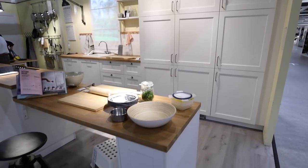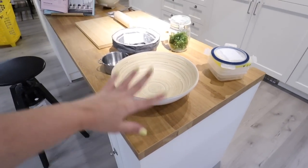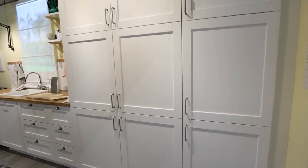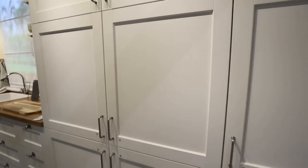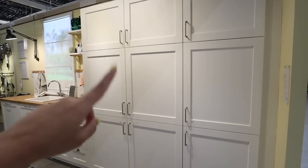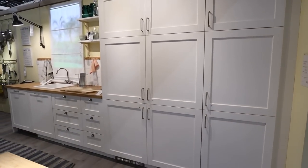I just absolutely love this entire kitchen setup. I love the white cabinets with the butcher block countertops, and this is all stuff that you can actually get here at IKEA. But right here is something that is such a dream of mine for our next house, and that is having the fridge built into the cabinets. I love the way that it looks, and I think it's really cool that you can do that here at IKEA. I didn't know that you could, but that's such a dream of mine. I just love the way that it's hidden and the way that it looks. I think it's so awesome.